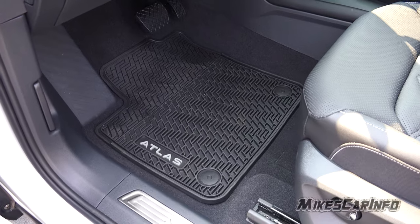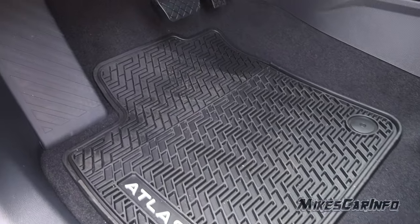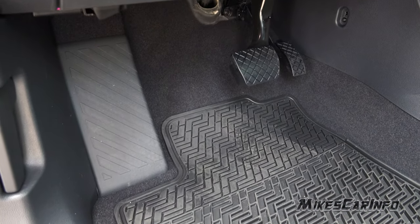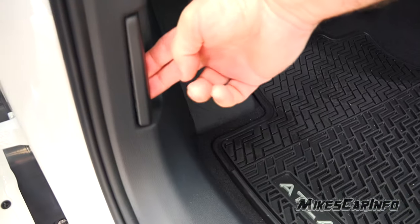Here's the floorboard in front of the driver's seat. You notice the floor mat snaps in place over here, keeping it straight for you. There's the accelerator, brake pedal, and footrest. Nice, plenty of room over here as well. Let's take a look under the hood.